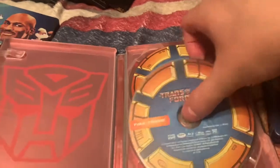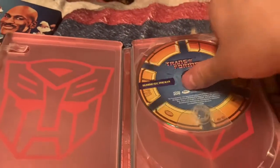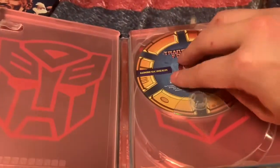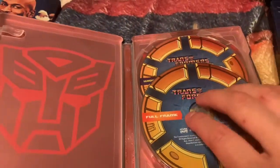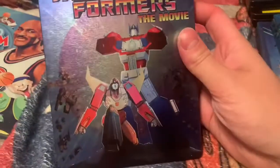Full frame and widescreen. And then I believe it's just a Decepticon on that. Yep. I still have yet to watch this all the way through. I used to be into the old Transformer cartoons, but I've never actually seen the full movie. So I still need to watch it.